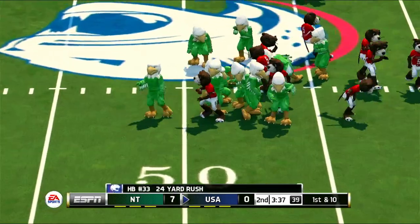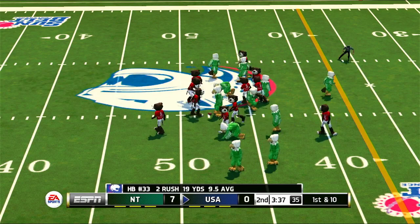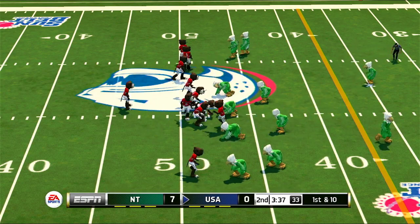Brought down in the open field. Did you see how much space there was for that tailback up front? He better be thanking his offensive lineman for that.